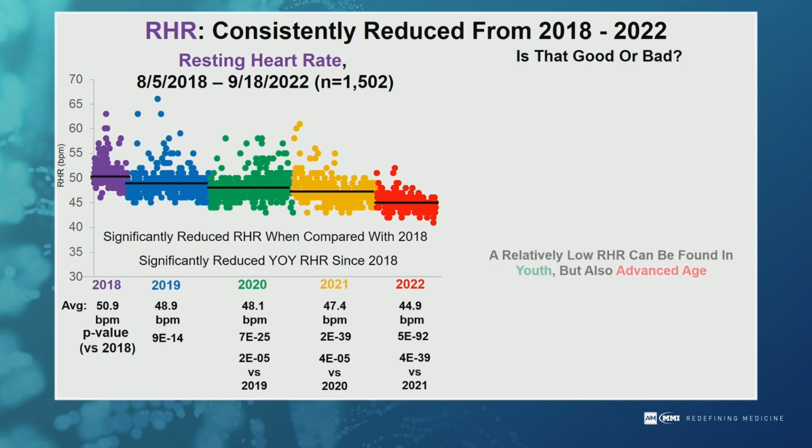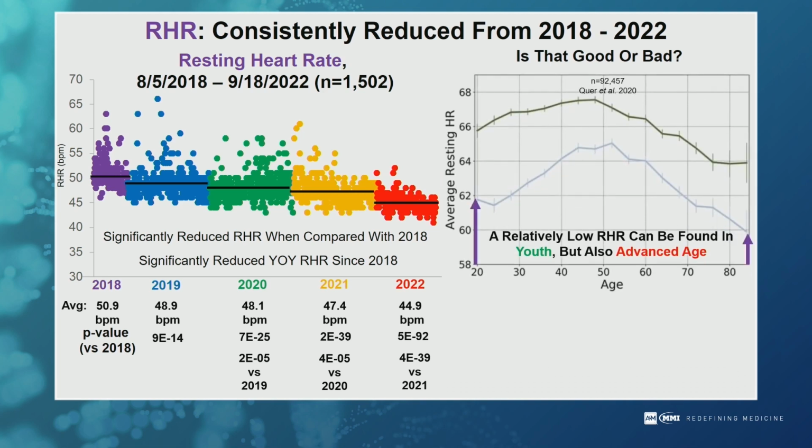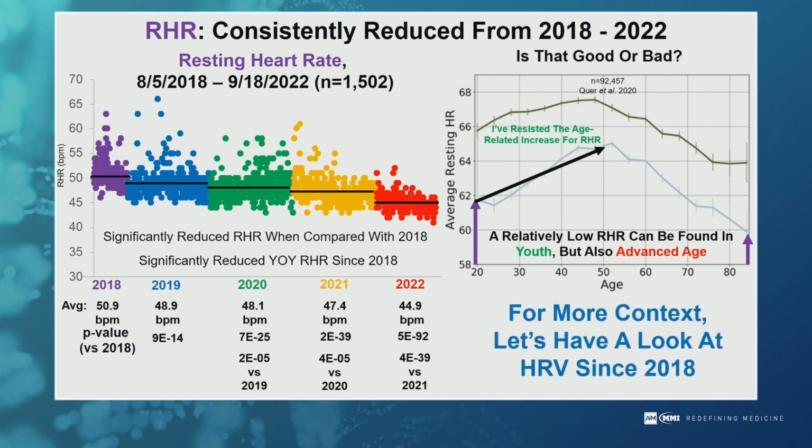But is that good or bad? Because if you remember, a lower resting heart rate can be found in youth, but also in advanced age. So am I just on this slope where my cardiovascular fitness is just getting worse with time? So I guess the good news is that I've resisted that age-related increase for resting heart rate, but we still don't know if I'm on this track. So how can we assess that?